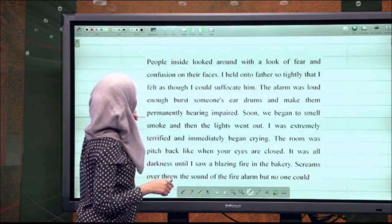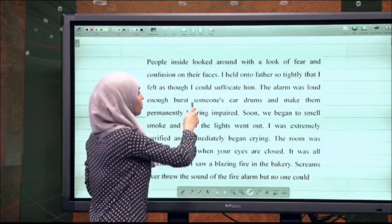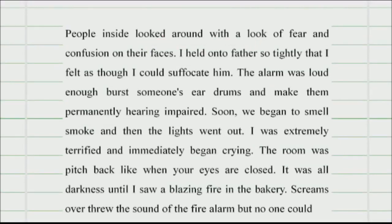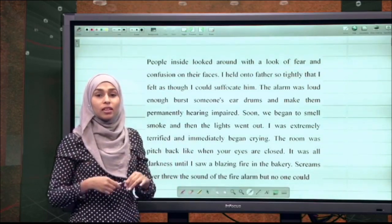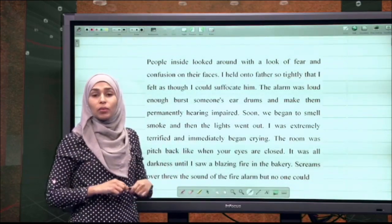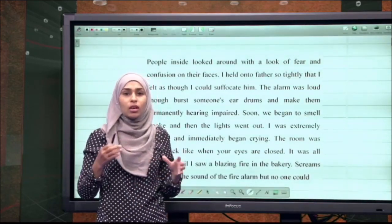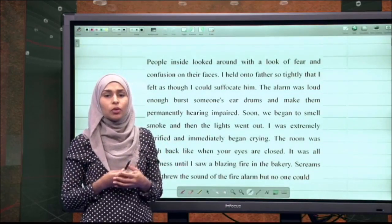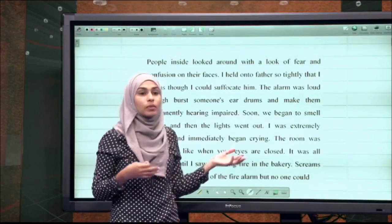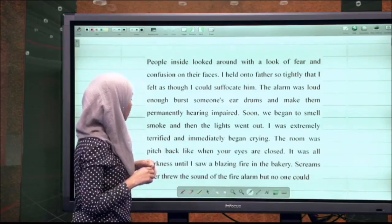So the first line here, people inside looked around with a look of fear, right? Remember what we always try to encourage you to do. If you're going to use the same word twice in the same line, although it is used differently, we know that there are synonyms, there are other choices. You can probably use a piece of figurative language to make it a bit different, just to give a little bit of interest there, to pique our interest, right? We don't want to read the same thing twice or 3 times throughout your story. So just be mindful of that. That's one little piece of criticism there.